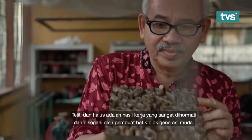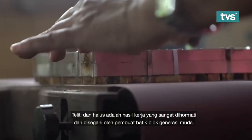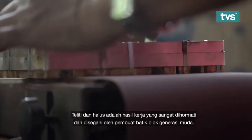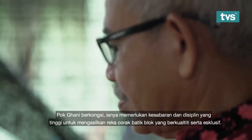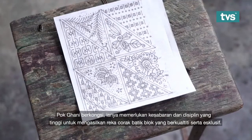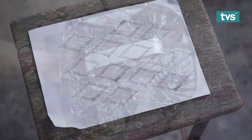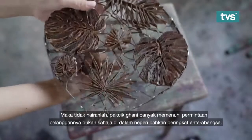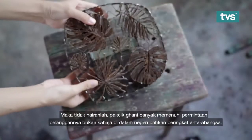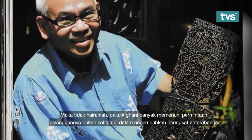Meticulous and fine crafts like these are well respected and admired by the younger generation of block makers. Pak Gani shares that it takes patience and great discipline to design and make a batik block that is of good quality and exclusive. Possessing such principles is the reason why Pak Gani's craftsmanship is not only sought after locally, but internationally as well.